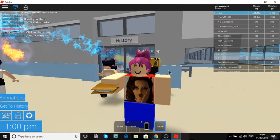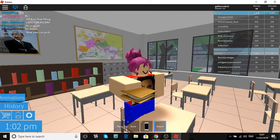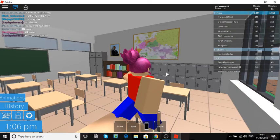It won't let me sit down on the chair. I can't sit on the chair. I don't know if it's because I've got food in my hand. It won't let me sit in a chair. I'm too big for it. These classroom desks. They can sit at those chairs properly. I don't know why I can't.